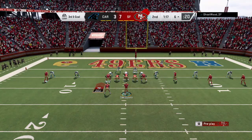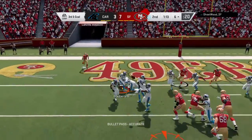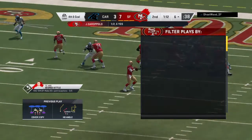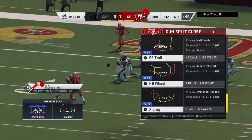From the gun, it's Garoppolo. And he will not be able to hang on through the contact. It's incomplete. The coverage strong, and now it's fourth down.